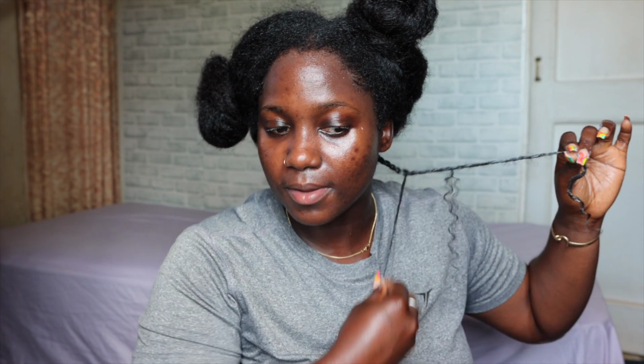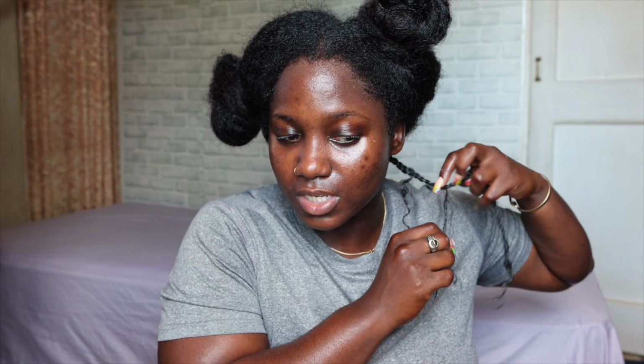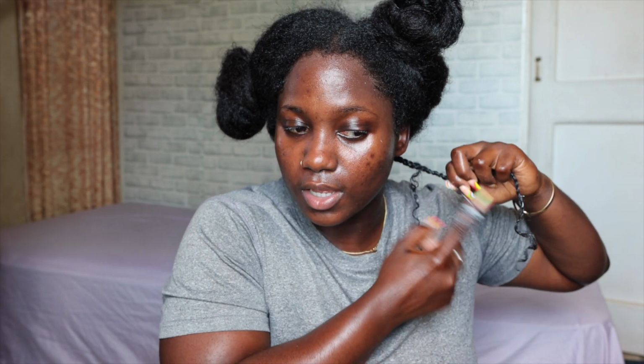Depends on the product that you use. You can stop there, but if you want more definition, you can go in with a gel. So I've seen videos where they do their entire head, then they go in with a gel after, or they just gel each section as they go along. But let me just see how gelling as I go along would work. So I'm just applying a gel, but the cream that I use does have some curling properties. So I'm just curling, well, twirling my hair around my fingers, and put some gel on the ends as well. First braid down, many more to go.